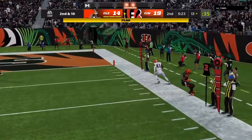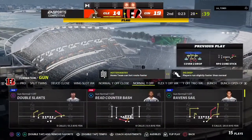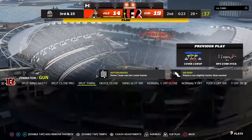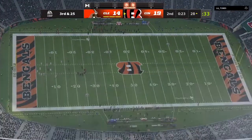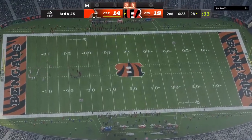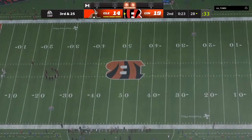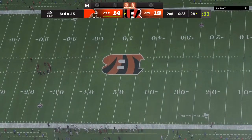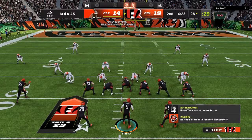And he'll throw this one away, but I don't think he was out of the pocket. No, here comes the flag. Clearly wasn't outside of the tackle box. There's your penalty. And accompanying that penalty, a loss of down. So now it's 3rd and long, because remember, they also lose a down on the grounding call.